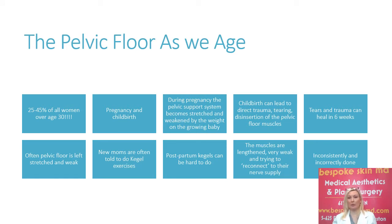Now, tears and trauma and episiotomies often heal in about 6 weeks, but the pelvic floor muscles can be left stretched out and weak, and they often don't go back to the way they started. It's the same thing that happens in women's abdominal wall, where we can end up with what's called a rectus diastasis, or spreading of the rectus muscles. The abdominal wall spreads apart to make space for the baby. The same thing happens in the pelvic floor, and sometimes they just don't go back to the way they started.